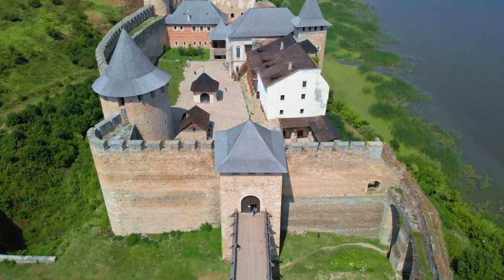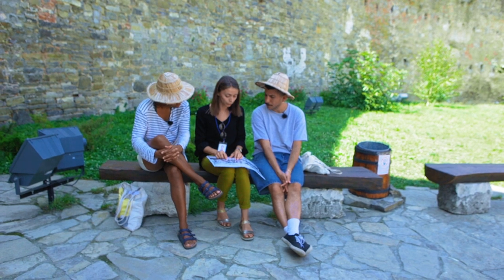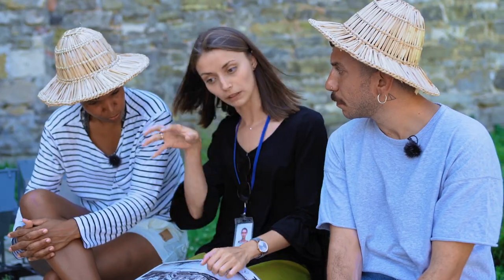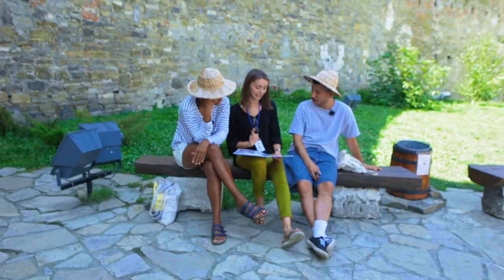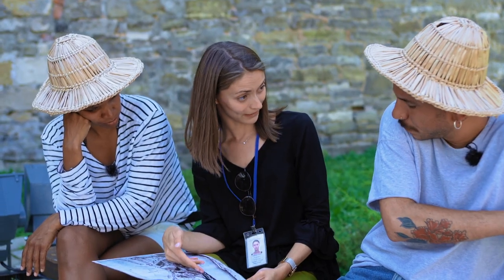In the 15th century, Moldavian king Stefan III the Great decided to build a fortress here because of two reasons. First of all, there was a border between the Moldavian kingdom and the Poland kingdom. And the second reason, customs trade. A fortress brings some money to its owner. That's why it was built over here.